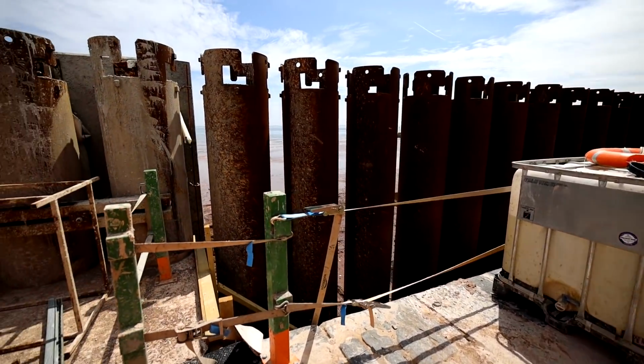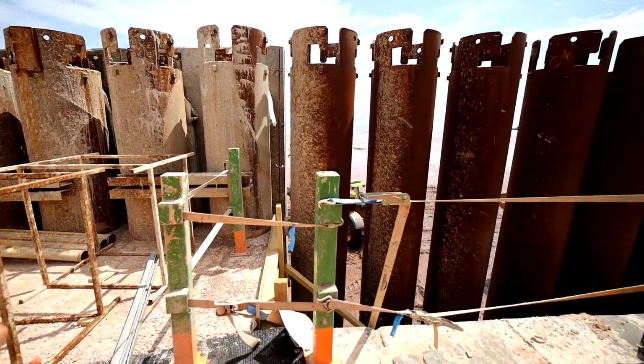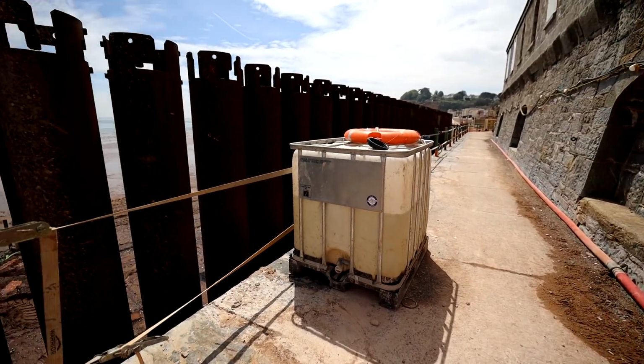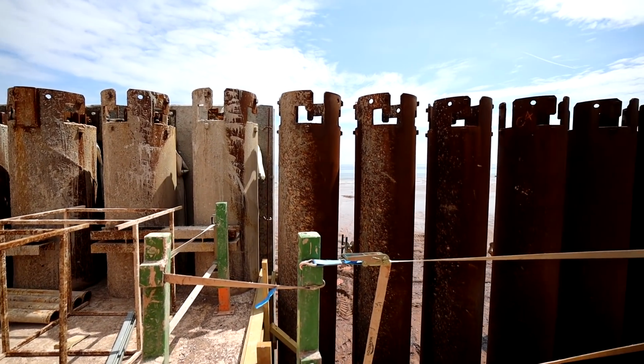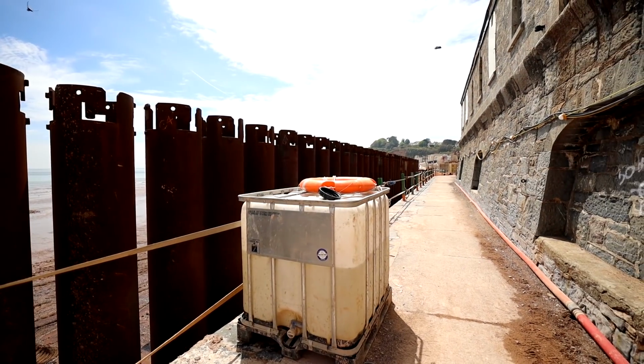Absolutely. So where we are stood now is the end of our first phase of works. And the start of the old seawall again. The start of the next, and the start of the old seawall. Wow. Impressive. Well, thank you very much, Jack, for the tour. You're welcome, mate.